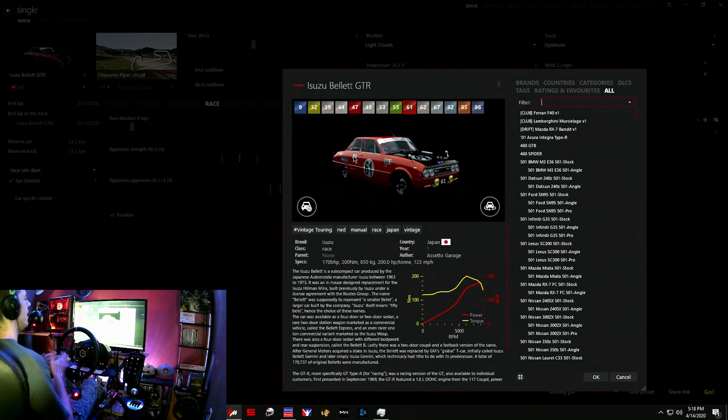Now, one of the big visual differences, besides only being available as a coupe and I believe the notchback version to get the GT-R, was the all black hood that they came with, which you can see. This livery that we have right now does have that option. Some of the other liveries in here don't have it, but I believe the orange one and red one do, which are the most iconic versions of this car.